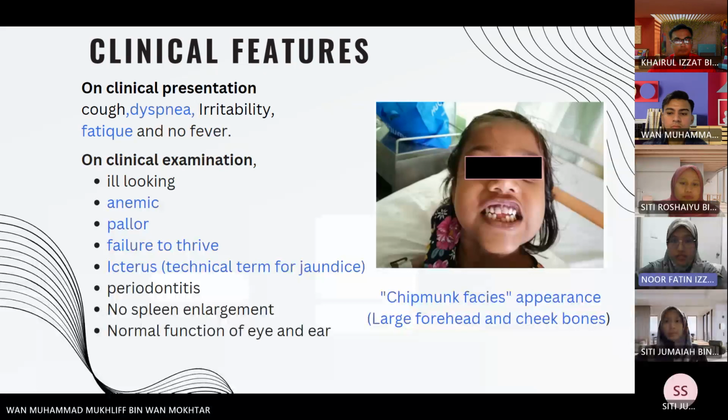She appeared to have failure to thrive as she had a body weight of 13.11 kg. She was underbuilt, undernourished with short stature, with evident icterus and yellow tinged fingernails, which is the technical term for jaundice. And she depicted the classical chipmunk face. Head and neck examination showed maxillary expansion, retracted upper lip and saddle nose altogether. Intraoral examination showed localized periodontitis and broken teeth in the lower anterior aspect as shown in the picture.